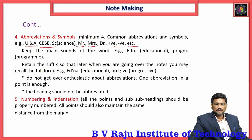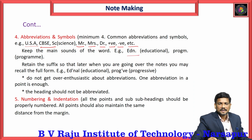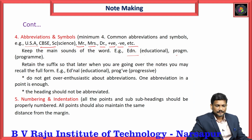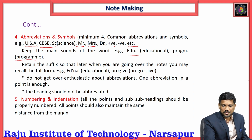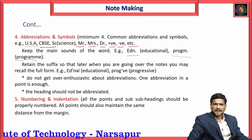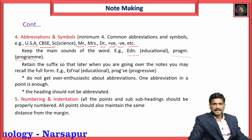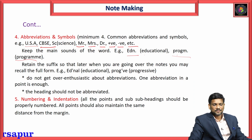Keep the main sounds of the word. For example, EDN can be written in short form for the full word educational, and for programming you can write PROGM. So instead of a lengthy word or sentence, you can write these kinds of abbreviations. And retain the suffix so that later when you are going over the notes, you may recall the full form.